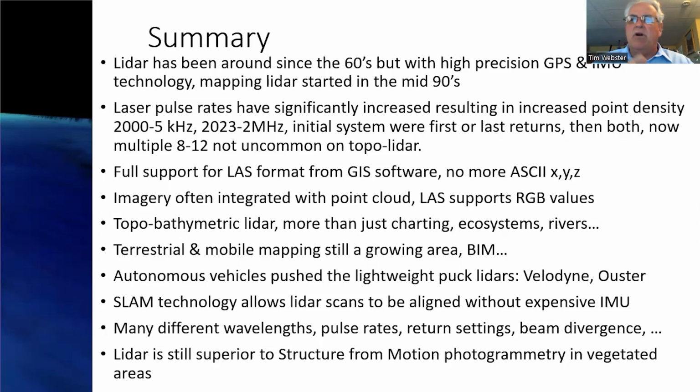Bathymetric LiDAR, lots of work there for ecosystems and rivers, starting to really grow. Terrestrial LiDAR, still growing, the cities, the BIM. What I didn't have a chance to talk about today, though, was SLAM, Simultaneous Localization and Mapping, which is really how LiDAR scan data can be used in a GPS-denied environment, indoors, in a cave, etc., to really be able to align your scans. So lots of different wavelengths, beam divergence to fully understand what the LiDAR data is showing you. And I think it's still superior to structure from motion with the other data sets.